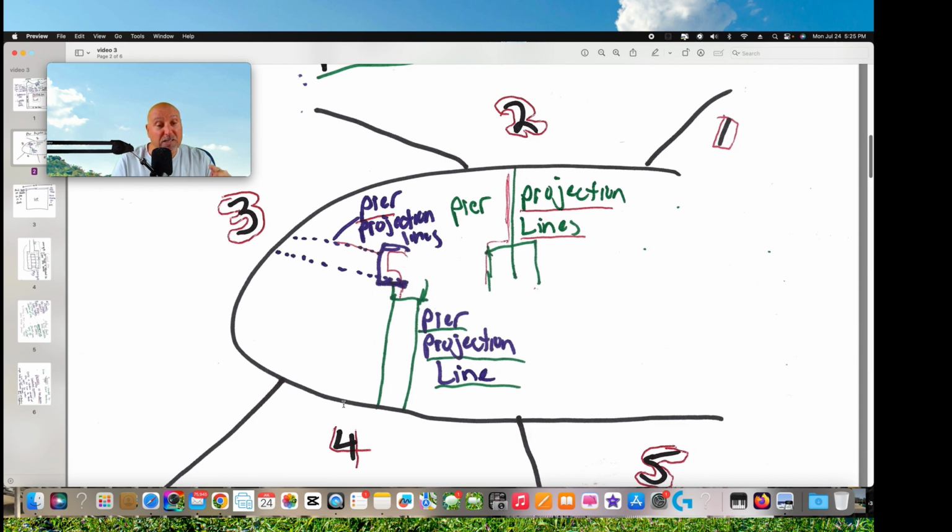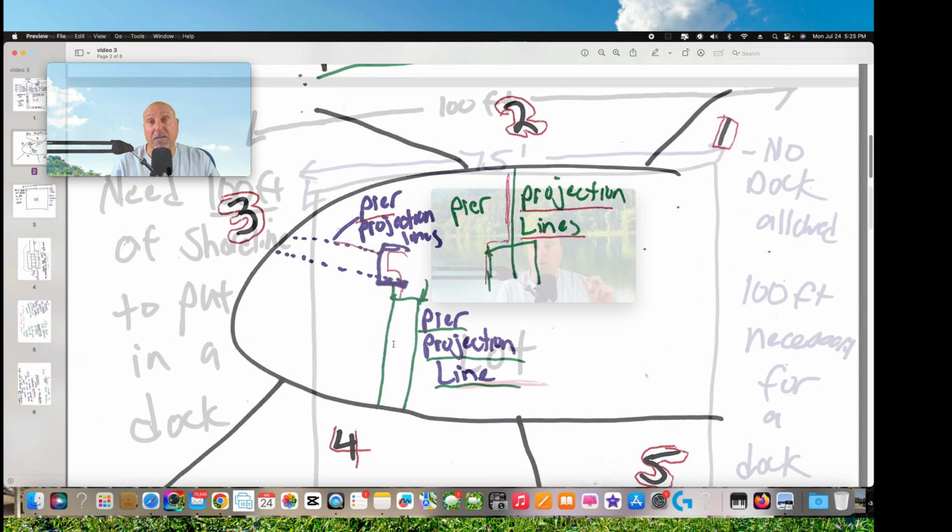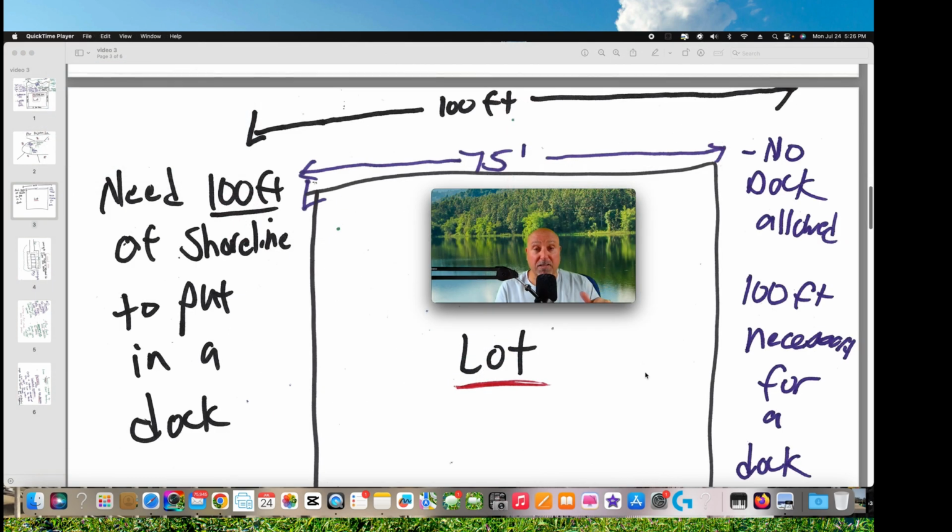If you're buying a piece of land, you need to know where your pier projection line is and to see if it interferes with your neighbors. If it does, you can ask them for permission and an easement, but it's best not to have to ask your neighbors for an easement to put in a dock. Point number 3, now I'm inside the lot.